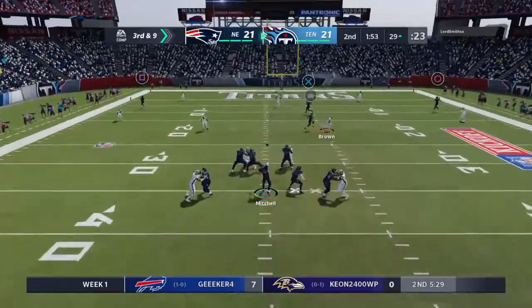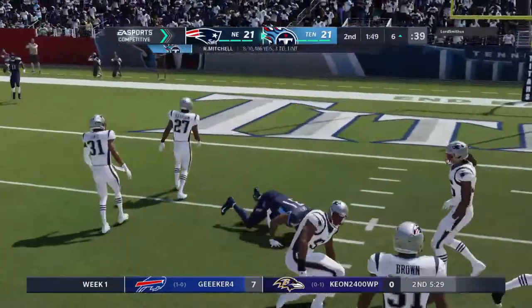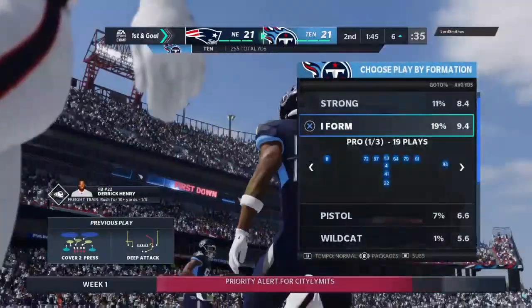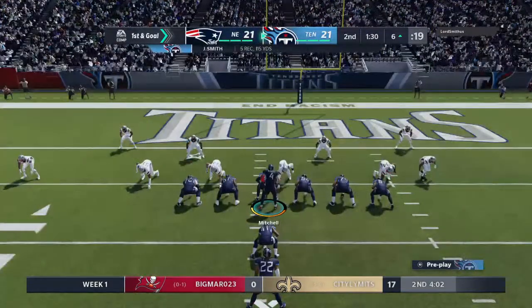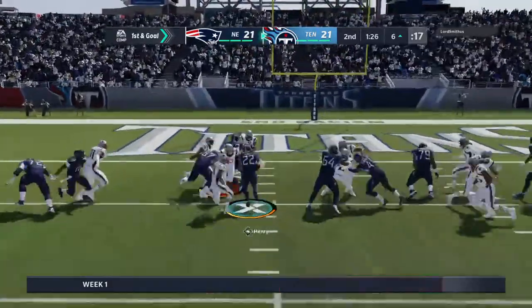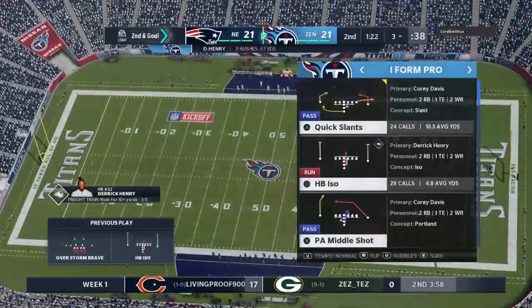Operating from the gun, Mitchell. The open man is Smith. And down he goes, taking it inside the 10, just shy of the 5 at the 6. They're able to convert on 3rd down, and that sets up a 1st and goal at the 6-yard line. They'll try and run for it with Henry. And he gets halfway there from the 6 to the 3 on a gain of 3.